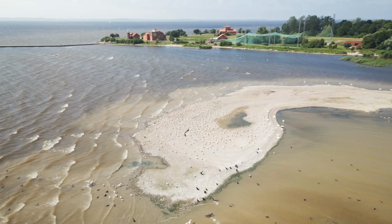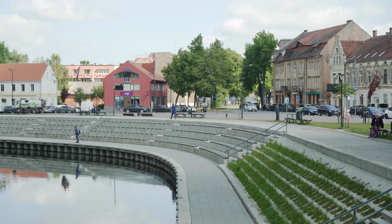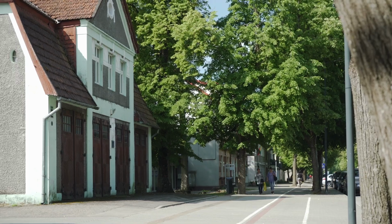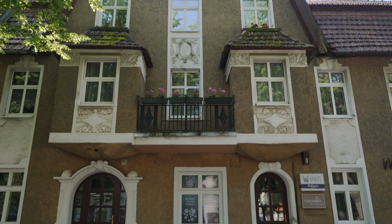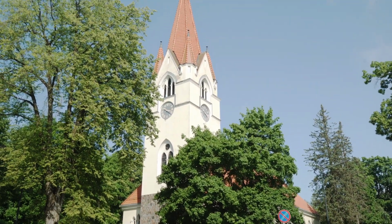So, before we dive into the natural beauties of the region, let's first have a look at Šilutė city itself. While it is quite a small city, there is an old town and a river port. In the main street, there are plenty of examples of Lithuania Minor architecture, such as the old post building and the Lutheran church with its tower at 50 meters high.